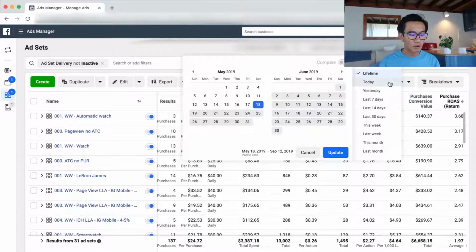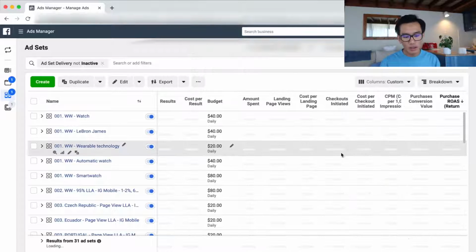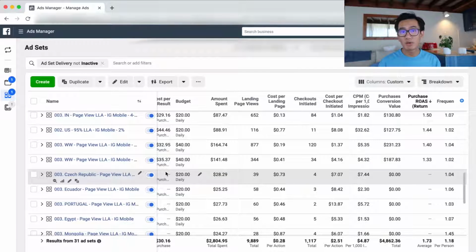As you can see, today we're very unprofitable, $50.99 per purchase. Let's see how we're doing this week. Overall this week, not too bad, 1.73 ROAS, which is pretty nice. But today is just a bad day, despite being a Friday.